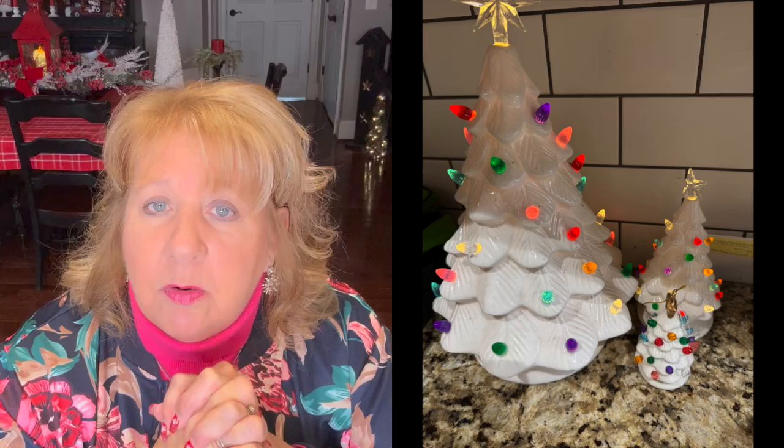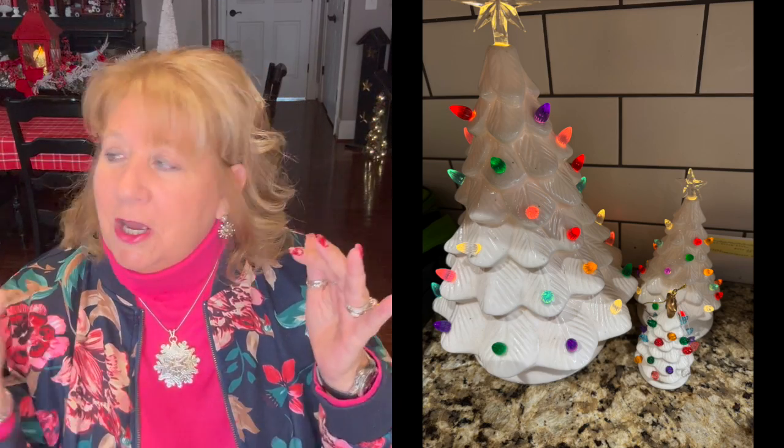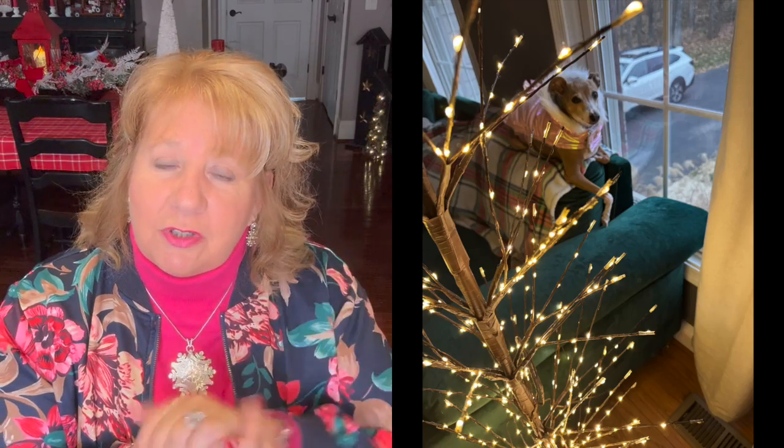And it's kind of a fiber optic star on the top. It's absolutely beautiful. She's done little ceramic Christmas trees like I have here on my ivy table. She has those on her counter.